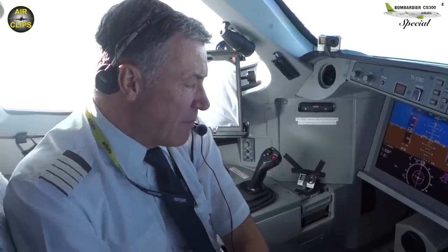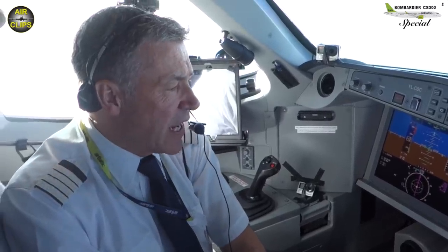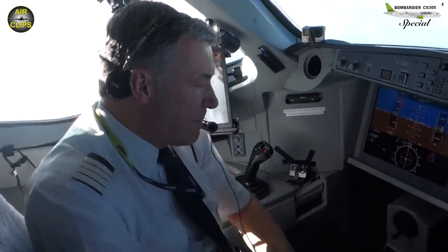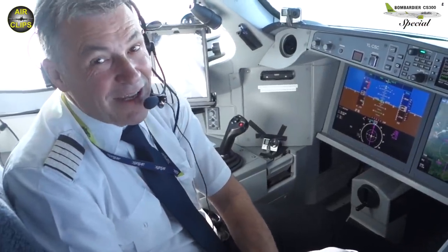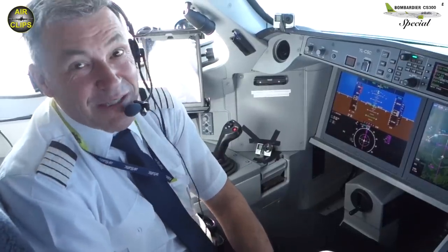Yeah, so we've still got a little bit of time to go, 2 hours and 30 minutes until we reach Heraklion. A little bit of time to go till the descent as well. So with that, I suggest enjoy the rest of the flight so far, and we'll get back to you with a little bit of information on the arrival itself once it's time for that.